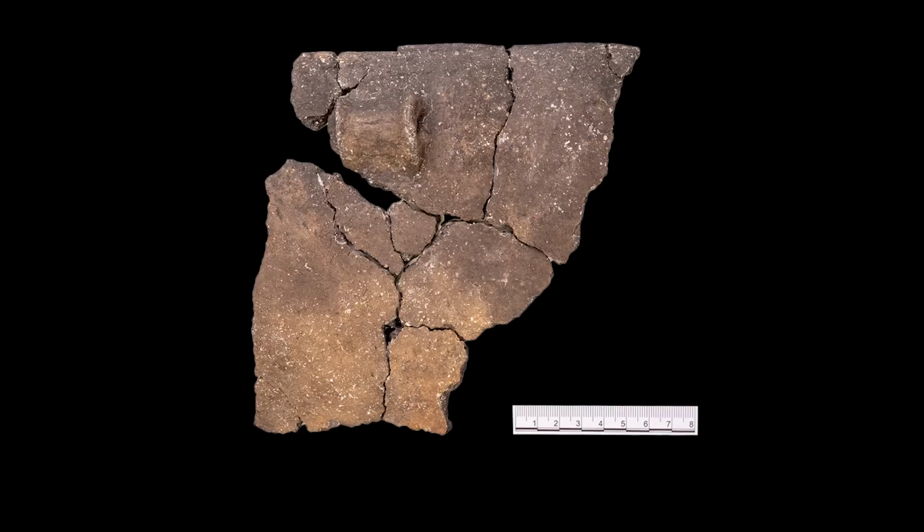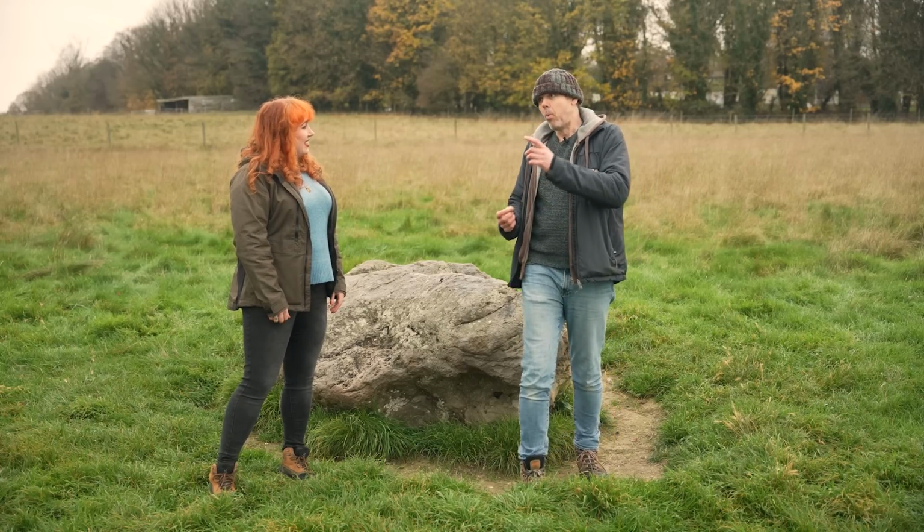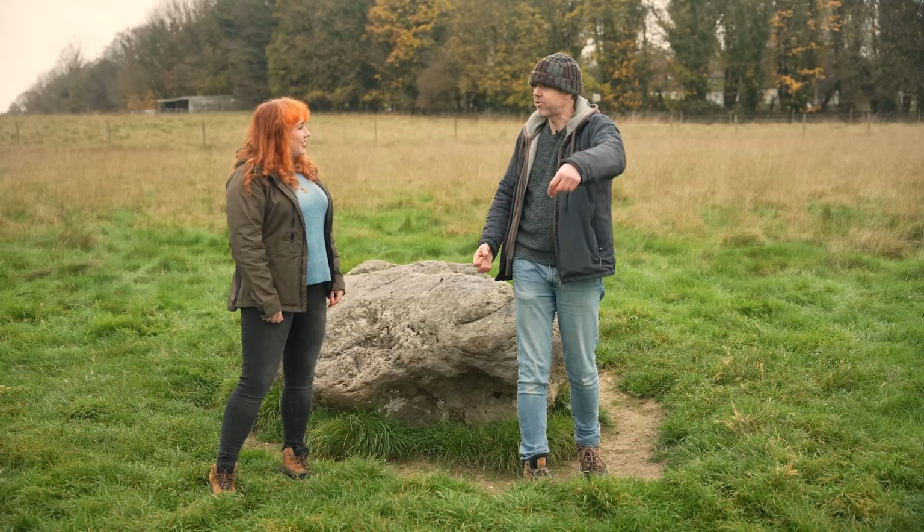You find axes from places like the Lake District. There's lots of things moving around. Really, people are moving all around and they're centring in this area. It might not necessarily be one person coming all that way, but the thing might be passed from hand to hand and the objects might travel that whole distance.